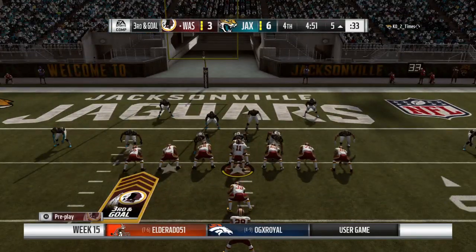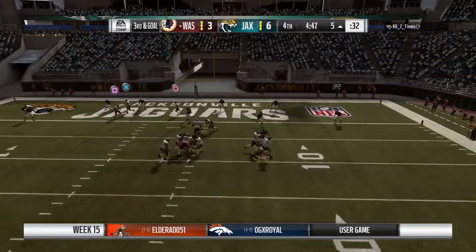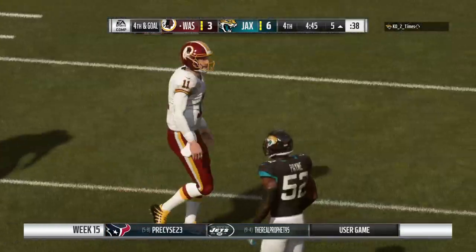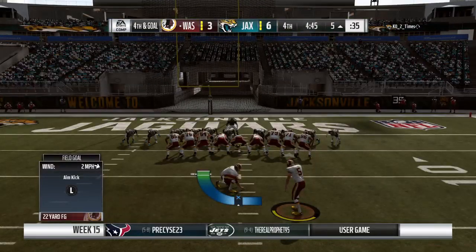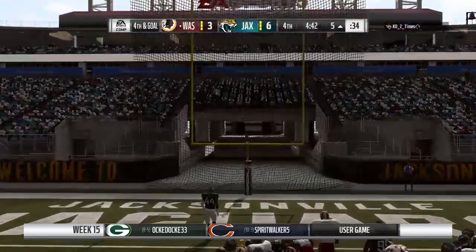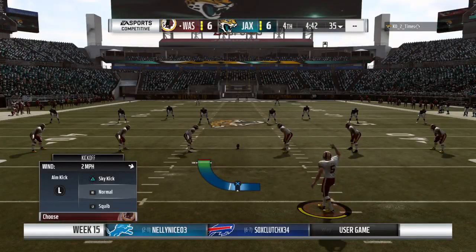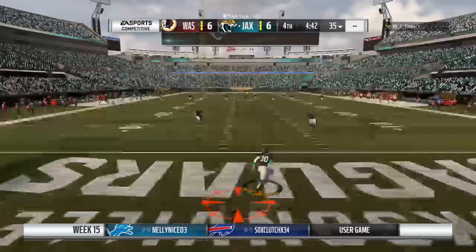This linebacking core, they've done a good job of keeping that running game in check, haven't they? They certainly have, and what they'll also do when this game is over is thank the guys up front, the big defensive line, because they've kept them clean, so to speak. Not letting blockers get to them, allowing them to run to the football and keep that running game bottled up. And this one is right through. And in the 4th quarter, this game is tied. Well, you talk about clutch. That one was right down Broadway, and this game's all even here in the 4th.